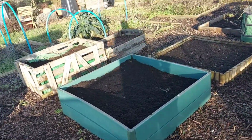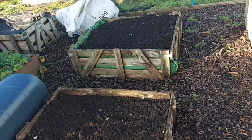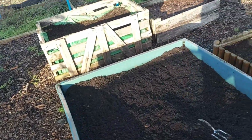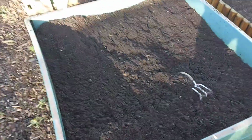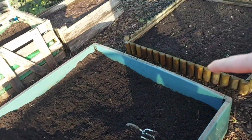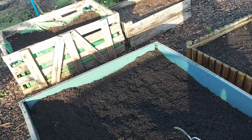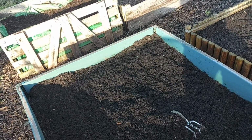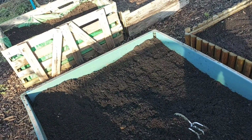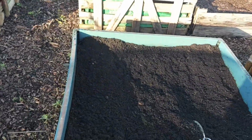Right, so I'm going to show you where I'm going to be planting my garlic and my potatoes this year. So for the last couple of years, I've had both lots of garlic in this raised bed and this raised bed. But I found out you should only have garlic in the same bed 2 years on the trot. So no more than that. So there is going to be a change.